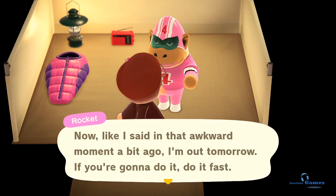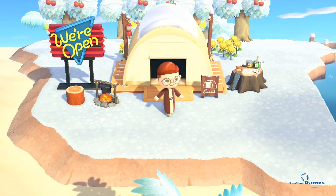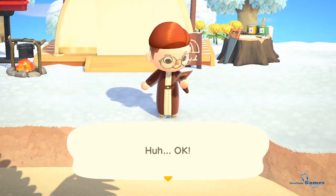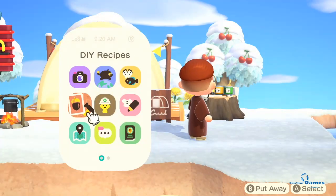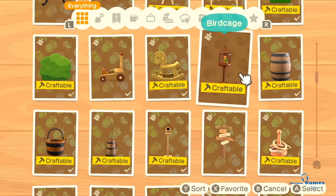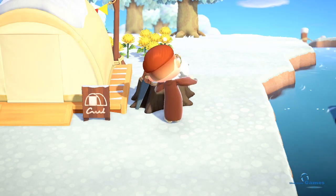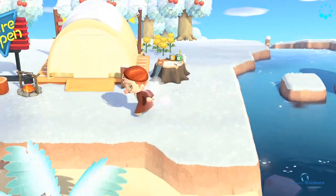Now, like I said, in that awkward moment a bit ago, I'm out tomorrow. If you're gonna do it fast. All right. So let's learn the recipe for birdcage. Learn. And what do you need to make a birdcage? Wood. Okay. Got it. Let's craft. Let's make a birdcage. Craft it. Let's do it. Made a birdcage. All done for now. Let's give it to her.